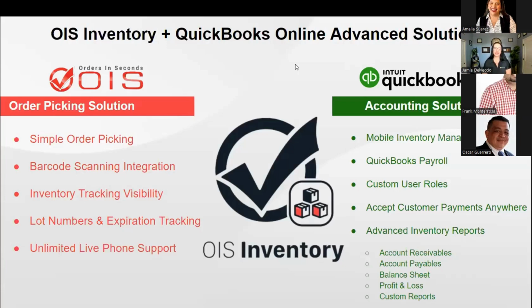And because of that, one of the key features with QuickBooks Online Advanced is the mobile inventory management aspect of it. So you no longer have to be in the office. You no longer have to be in the warehouse. You as the owner can manage your inventory from anywhere. You can see how much money you have tied up in your inventory through the reports that we have available. You can see what's on hand. You can make quick purchasing decisions. Your warehouse person can do the same. Your pickers can do the same.